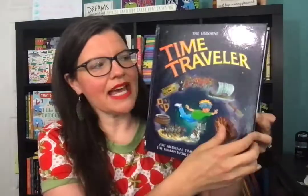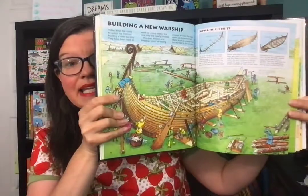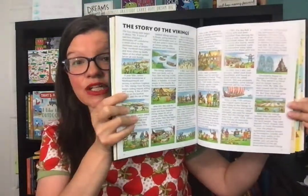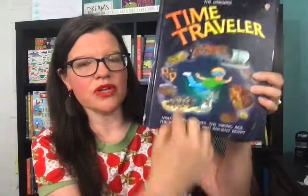This is the book that is the reason I became a consultant. Time Traveler was a book that we enjoyed as a family. It is a narrative history. It's similar to Magic Tree House in the sense that you do travel back in time. This is the main character. He goes back in time with his time traveler goggles.